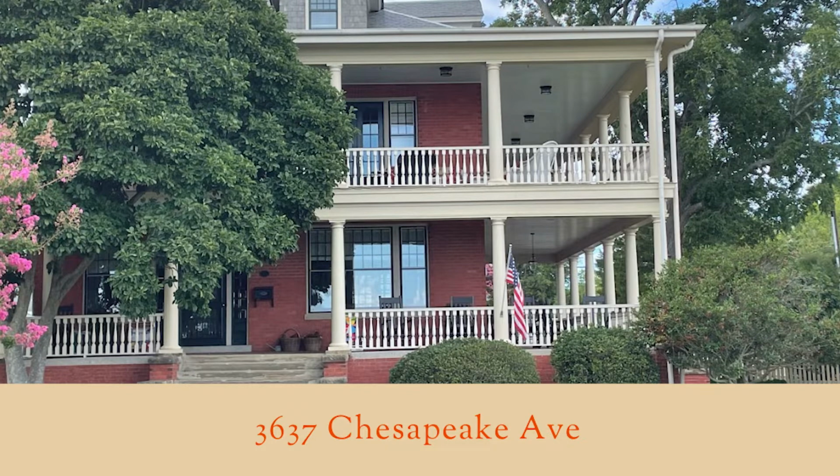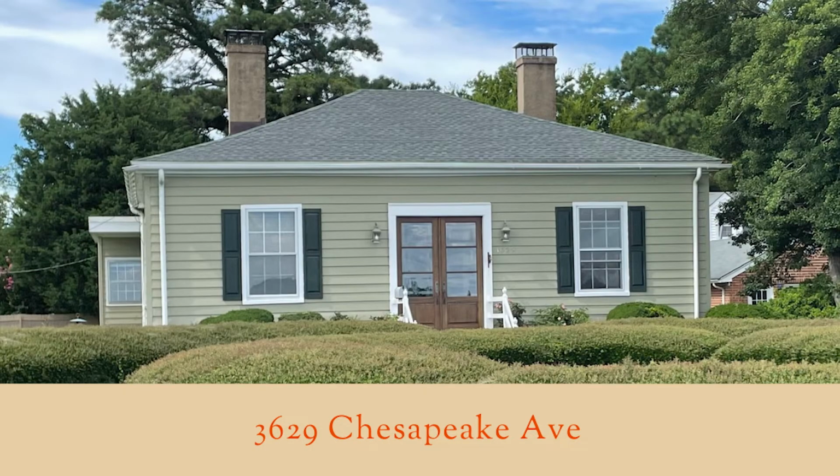6. 3637 Chesapeake Avenue. We absolutely adore this gorgeous neoclassical waterfront home with the amazing multi-level porches. This home is definitely in my top 3 favorites of Wythe. The last house we're going to mention is 3629 Chesapeake Avenue. And this is because it is the oldest home in Olde Wythe, built by John Simpson in 1849.